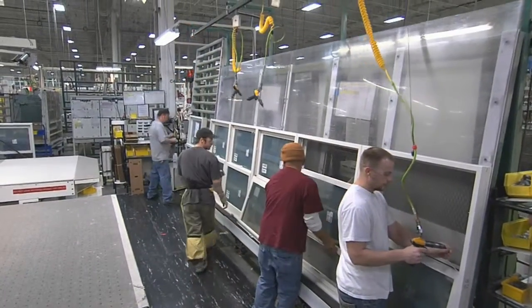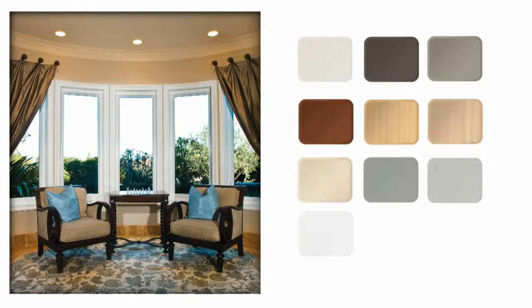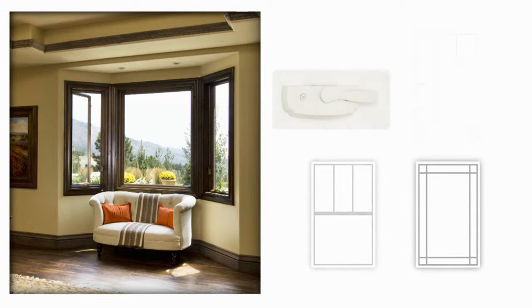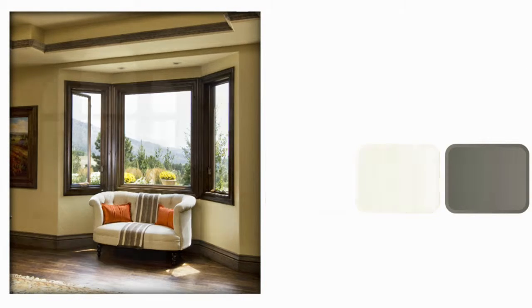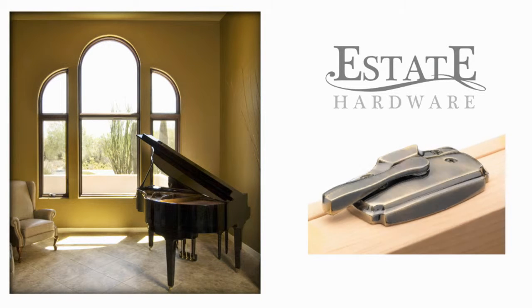The great part about Renewal by Andersen is that we are a turnkey operation. You order from us, we build the window, we install the window into your home. Renewal by Andersen provides almost all the options that a consumer needs, from color to interior grills to different profiles and so forth. When you replace windows, there's many options. We just have to sit down and figure out what your needs are.